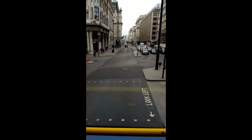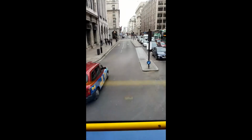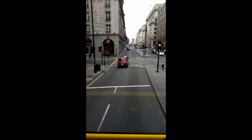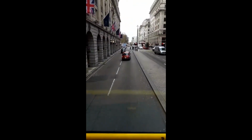Now, if you look down this left turn, you'll see a red brick building at the bottom there. You can see that? It's a gatehouse at the bottom. That's actually an old royal building called St James's Palace. That's one of the buildings you'll see if you tour around the grounds of Buckingham Palace. There are various royal buildings there.